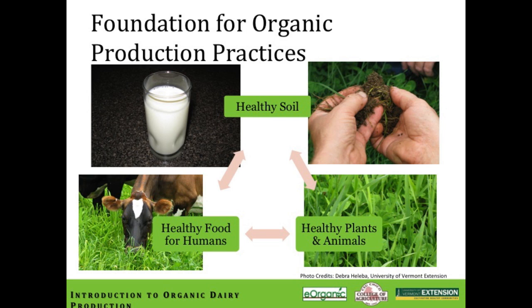So what are the foundations for organic production practice? Well, the primary focus is to do everything possible to build soil organic matter and soil biology, because it's that soil fertility that's the key to the success of the entire program. Philosophically, the organic paradigm really supports that healthy soil, healthy food, healthy people mantra. You are what you eat, and it applies to all living things, whether we're talking about forage crops, dairy cows, or the American public.